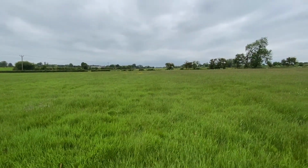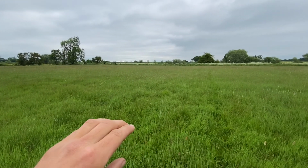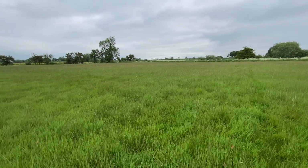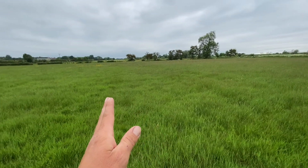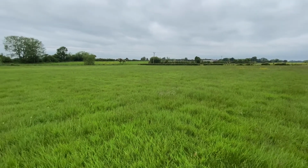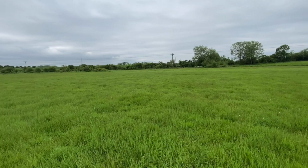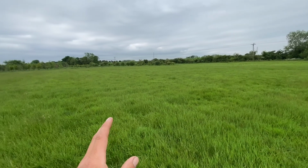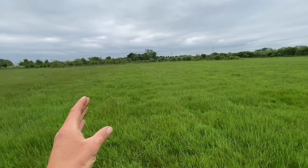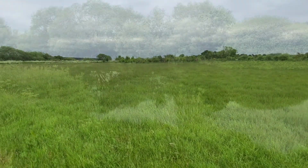Right. That's a good example of the difference in the field. If you look across that way, there's kind of a brownish haze to it. You get to somewhere about here and it disappears. And you've got a lot less of it down this bottom end. And then as you come back through again, somewhere about there it starts going brown again, the seed heads.